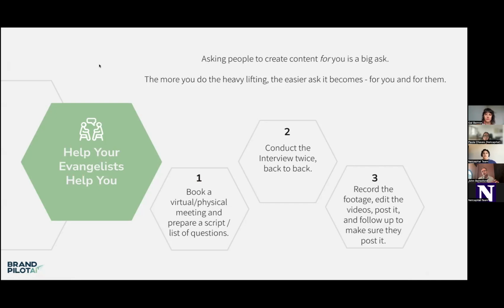Then record the footage, edit the videos and post it, and follow up to make sure your influencer or your evangelist posts that video as well. You want them helping you tell the story. There's a lot of things you could do. You could have people talking about you as a company, or you as an entrepreneur. The one I would love is potential customers or existing customers talking about the problem and how you're helping them solve it, or how you would help them solve it if you could raise this money. That's content we think is really powerful.